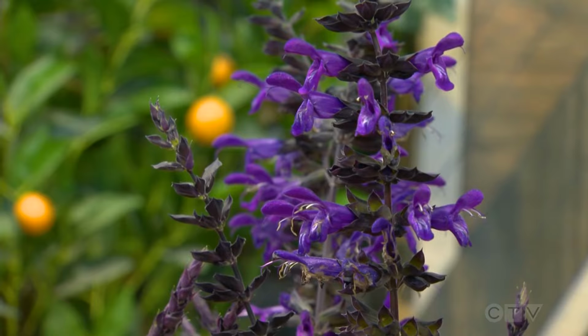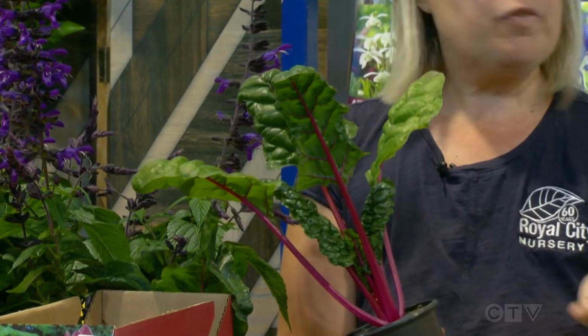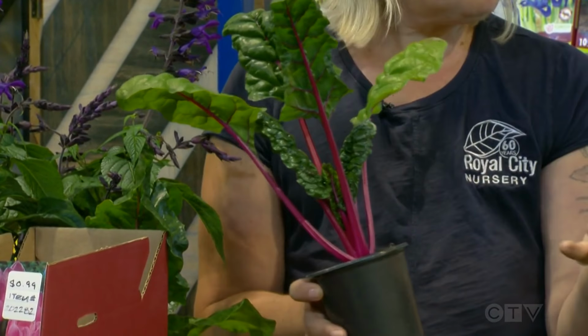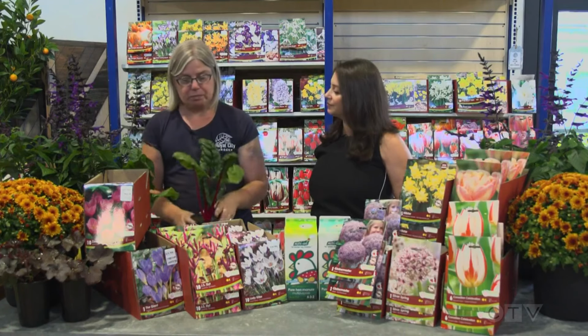Some of the other ones that are really good for your fall planter, and this is one I pulled, is Swiss chard. It's totally edible, which is awesome because now we can harvest out of our planters. If you've got kale, most greens, spinach, I love the Swiss chard because what I like on this one is the colorful stems. So for those of you that want a fall planter that's a little different, this is a neat option to do.